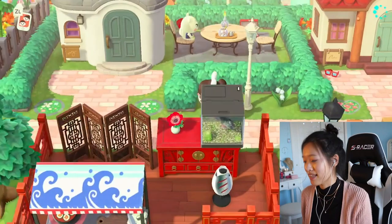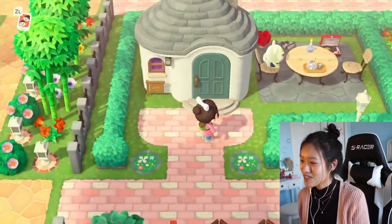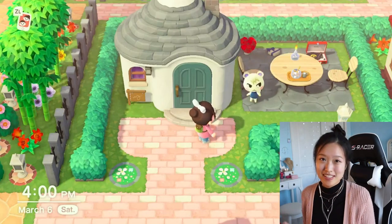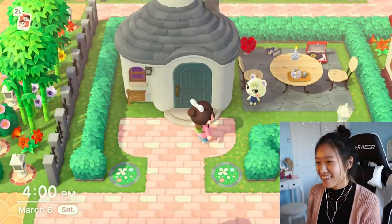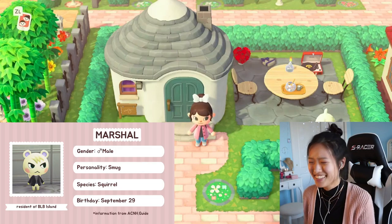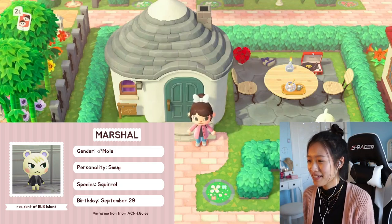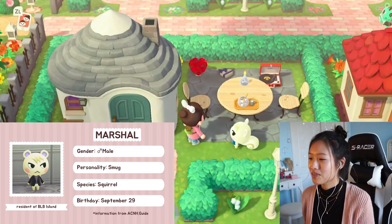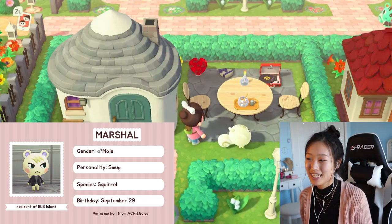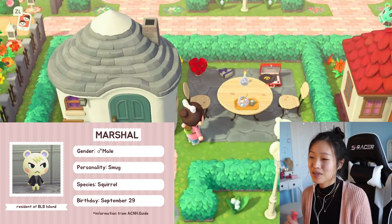So if we start from the left, over here is Marshall's house. Oh, look at him sitting in his little yard. As you will see in the neighborhood, every single villager will have their own personalized yard. So this is Marshall. He always hits on me, kind of. He has these pickup lines. So I made him a little date area. Whoever he wants to bring on a date, he's going to bring them to his own house.